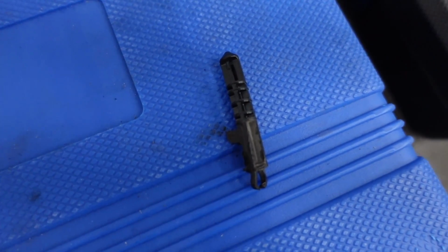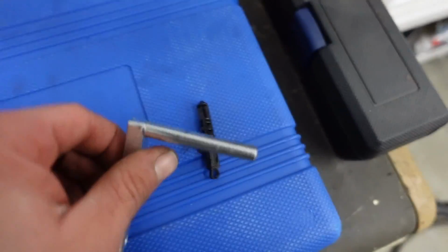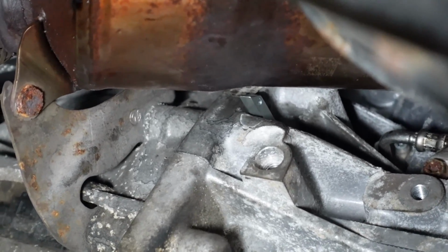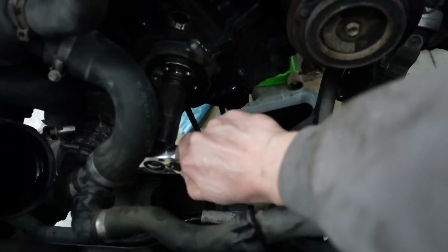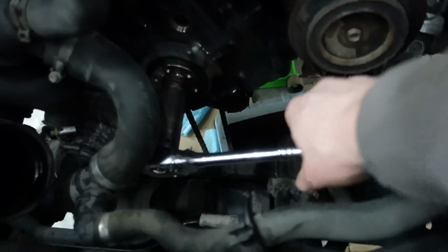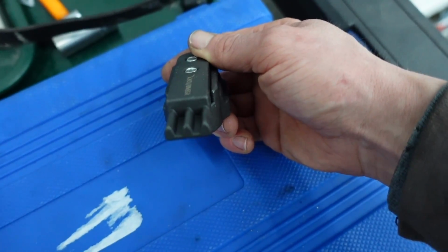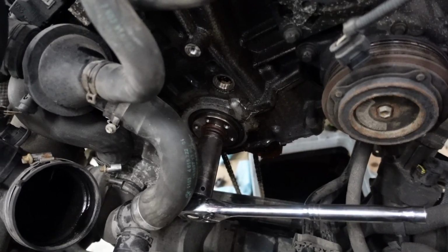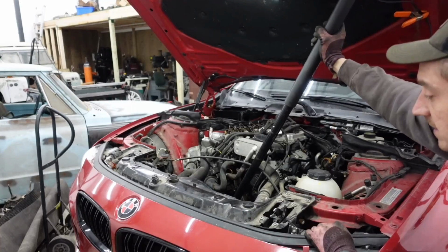So we got our little access plug removed, and that is for our crankshaft lock. We stick this in that hole, and that'll lock it at top dead center. So you can see the tail right under the cat there. So we got that in place, and we'll make sure that's the case. Yep. No turn. Next up, we have our flywheel lock. There's an access hole on the bottom of the transmission, and that'll engage with the teeth. Then that'll lock everything down enough that we can remove our crankshaft bolt, because that guy's pretty tight. Flywheel lock is in place.